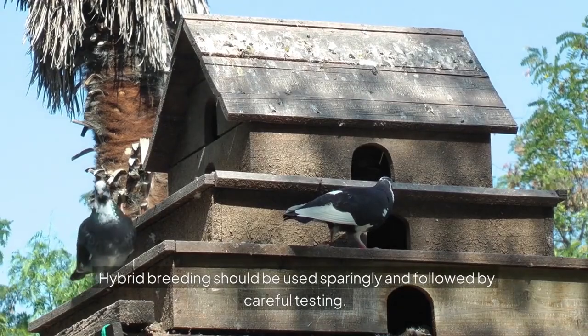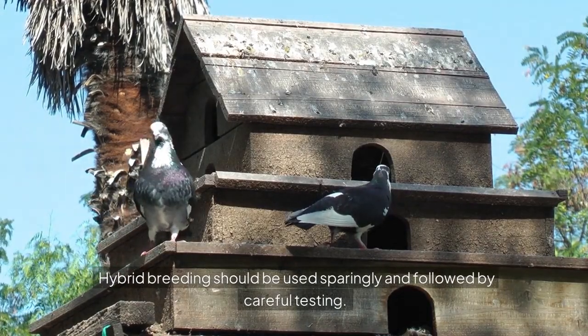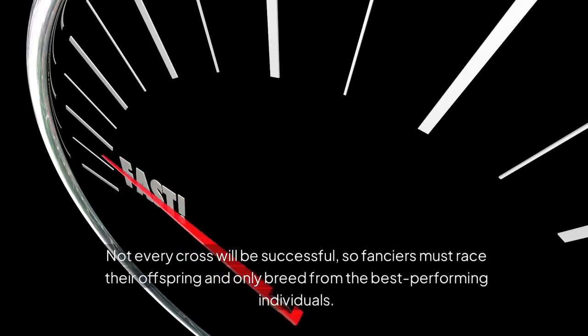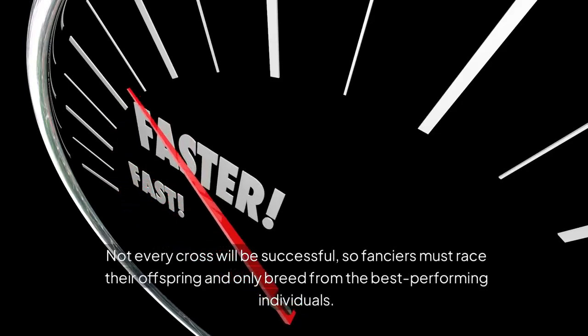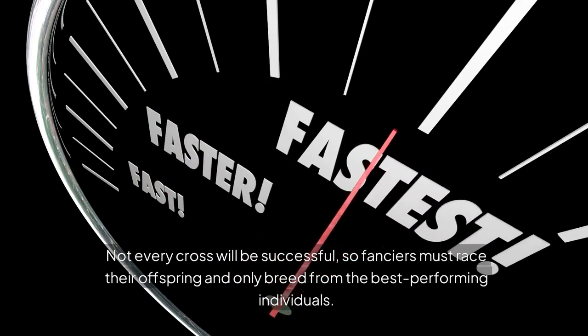Hybrid breeding should be used sparingly and followed by careful testing. Not every cross will be successful, so fanciers must race their offspring and only breed from the best performing individuals.